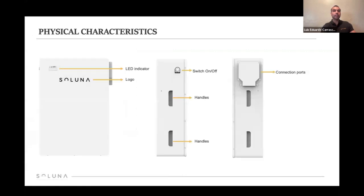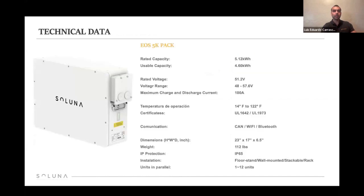LED indicators: it has 4 LEDs that indicate the percentage of the battery, so each one stands for 25%. It has a switch on and off, handles on the sides, and the connection ports. And the box that you see here, this is what is rated at IP65. And all of the high voltage and low voltage batteries have these boxes that close them for this ingress protection.